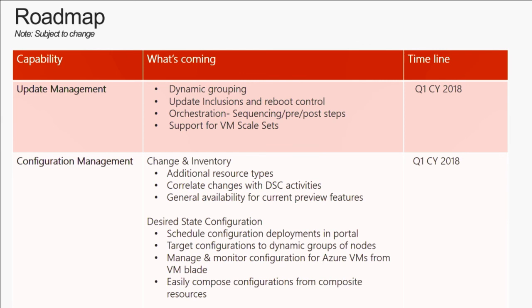Like you've seen Ravi and me show on that VM portal in Azure, where you can do inventory, change tracking, and update management today, we're going to bring some DSC integration there so you can assign configurations and monitor those configurations from the VM blade. And then we're adding an experience to help you simplify the creation of configurations from what we call composite resources. Those are shareable pieces of configuration, so you'll be able to pick and choose pieces of configuration to create a new configuration.